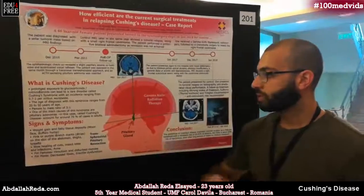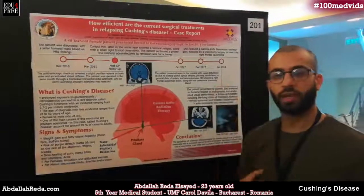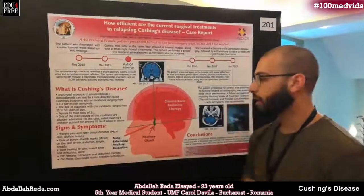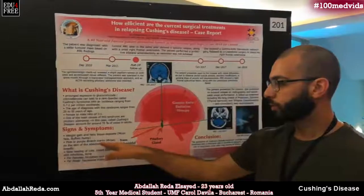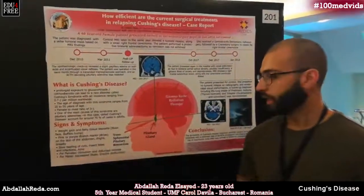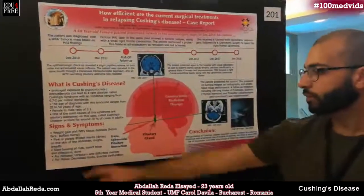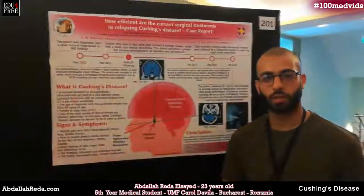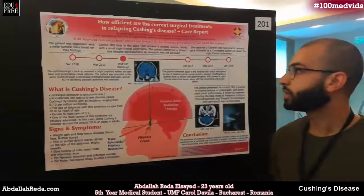abnormal signs and symptoms like weight gain and fatty tissue deposits, which is moon face, a puffy face, and buffalo hump, which means fatty deposits at the back of the neck. We get pink or purple stretch marks or striae, slow healing of cuts, insect bites, and acne, so the skin is affected. For females, we get hirsutism and disturbed menses or amenorrhea, which means that menstruation doesn't occur. And for males, we have decreased libido and erectile dysfunction.